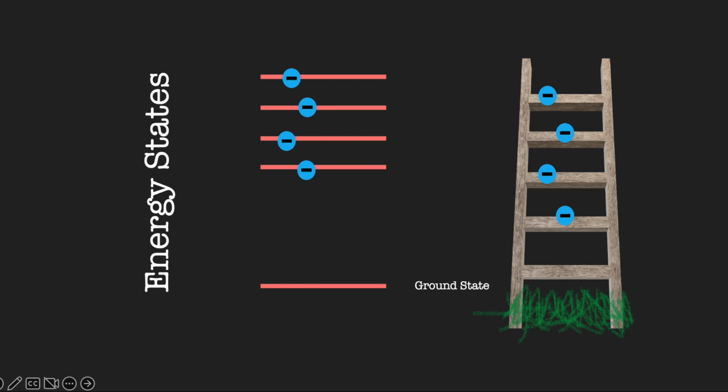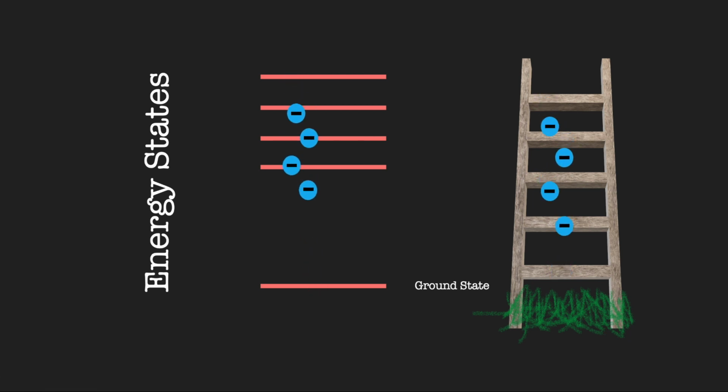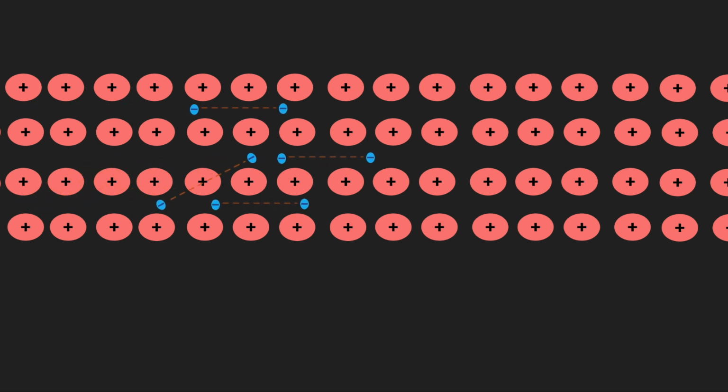While individual electrons occupy different energy states, Cooper pairs occupy the same energy state. Think of this as a ladder. Individual electrons stay away from each other and occupy different rungs, but electrons as Cooper pairs hang out on the same rung. Because Cooper pairs all occupy the same state or rung, they travel together through the lattice.